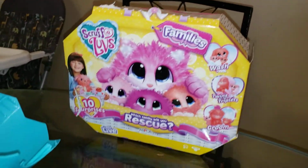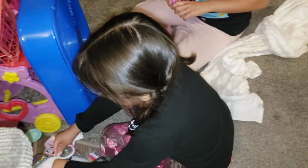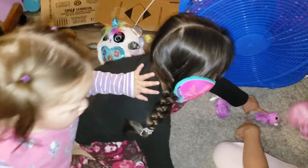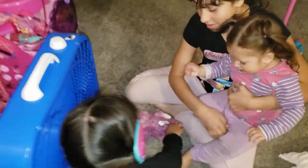These are gonna take a while to dry. Actually, Jasmine, do you know what you're gonna name your little pets? Let me see those pets. Do you know what you're gonna name them? Sparkle? Sparkle and Lily. Sparkle, Glitter, and Lily.